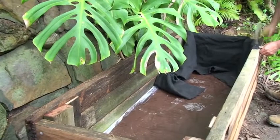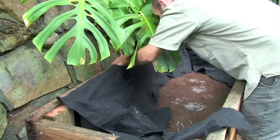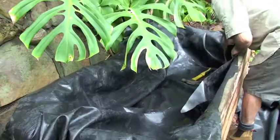To protect the rubber membrane, the frame is lined, in this case with thick geotextile fabric. The rubber membrane liner is then positioned.